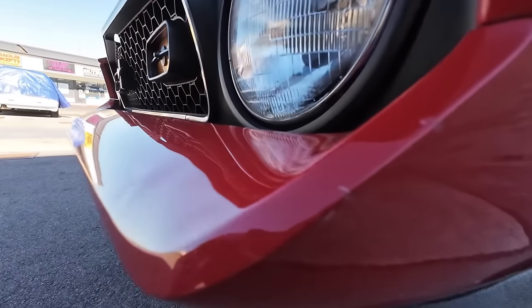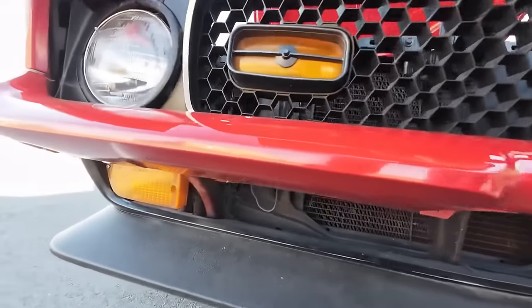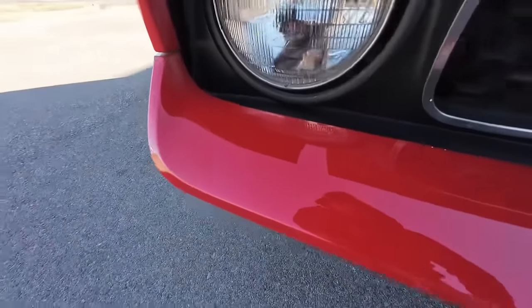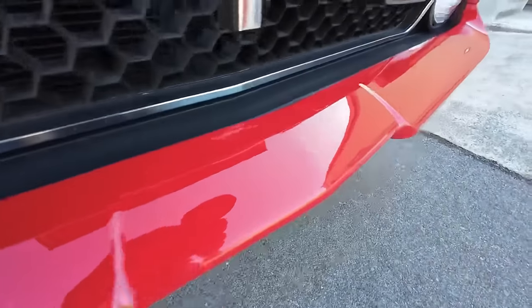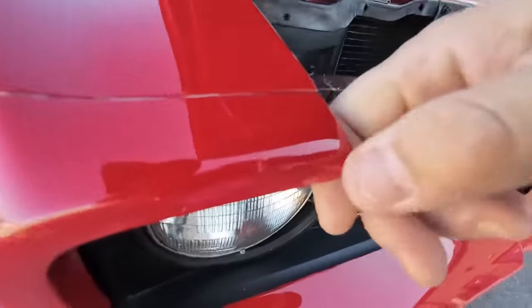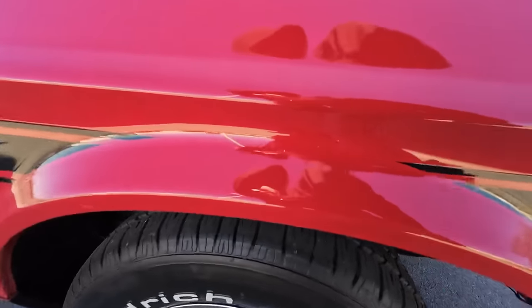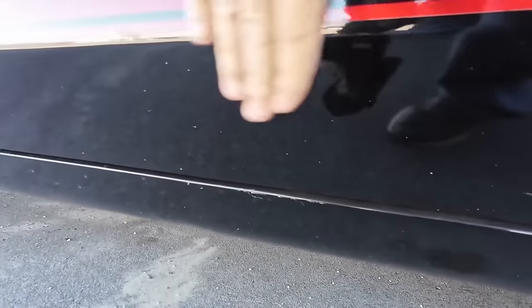Little spots here on the front bumper that are chipped up. See them on that edge. Light scuff up here. Little chips that have been touched up. Spot there. Picked up a little bit of dirt in the parking lot here. Got a couple chips.